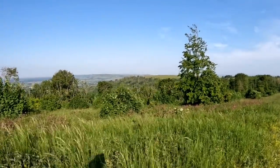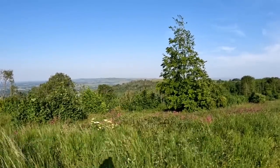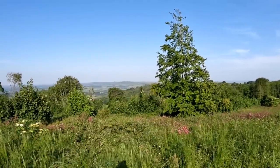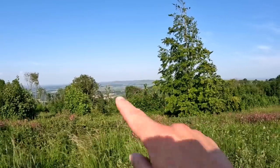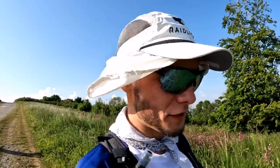So I can just see Brighton in the distance where I live, but of course we're not going there. I've got to remember, not going home. We are instead going to Eastbourne, which is much further off that way. And let's see how we're doing for time. So about 12 hours in, and just have a look. Yeah, about 56 miles.